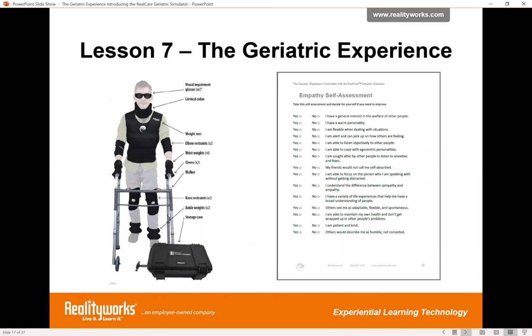And then you get to that fully immersive geriatric experience where it begins with an empathy self-assessment. Students take a look at their own empathy skills and they identify some areas maybe that they can improve upon. And then that's when students will be paired up and they'll get that full experience by putting the suit on. And they'll also choose one of the pairs of glasses and they'll have that walker.